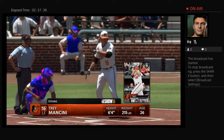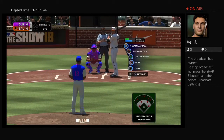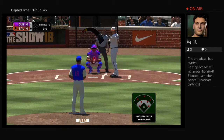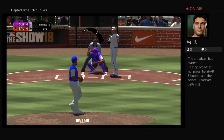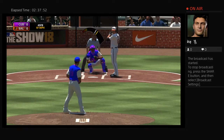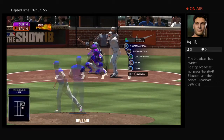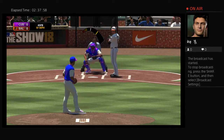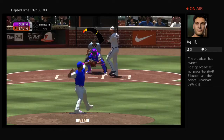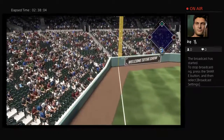And here's the big right-handed power threat, Trey Mancini, set to lead off the home half of the second. Ready to deliver. Here's the first pitch. And there's a pitch that just misses the inside corner. That one missed, but if it's a strike, I don't know how you get the barrel of that pitch. You have to really be sitting on it to hit a fastball coming in that hard on the inside part of the plate.